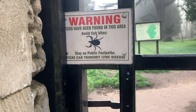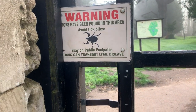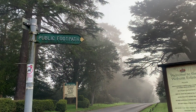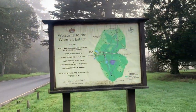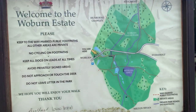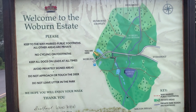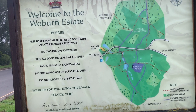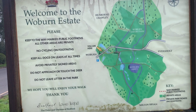Ticks have been found in this area. Avoid tick bites. Stay on public footpaths. So here's a map of the Woburn estate. One half is the deer park and the other half is Woburn Safari Park. It's not open access, so you do have to stick to the rights of way.